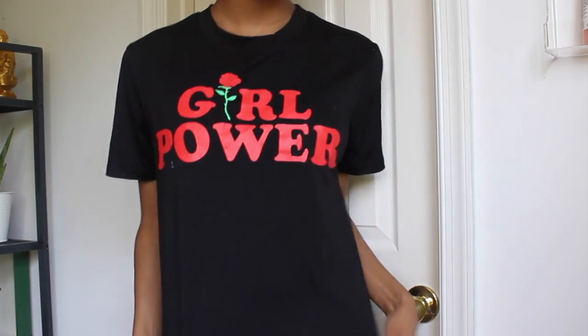Okay, the next shirt is this girl power shirt. You guys, I'm pretty sure this is my third or fourth girl power shirt, but I got the same one in black because they have every color on Romwe and Shein, I believe. I think it's only Romwe though that has like every color, but I think they even have blue. I don't know. I love that it's black and red. Black and red are one of my favorite color combinations, so it's just a plus. I love the rose. You guys know how I feel about roses. I have so many rose clothing items, and this is just going to be added to the collection, so isn't that great?